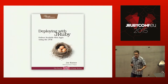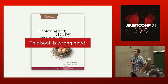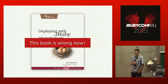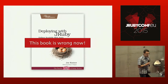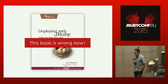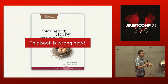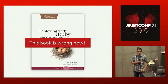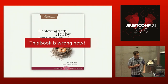I love it so much that I wrote a book about deploying JRuby applications. But don't buy this book. Actually, I don't think you can. It's out of print, because it is wrong now. There are lies in this book. But to be fair, I started writing it about 4 years ago. Since that time, JRuby has changed a little bit, but really the ecosystem around JRuby, the tooling, virtualization, the cloud, they've changed as well. And they've led to different ways of deploying applications.